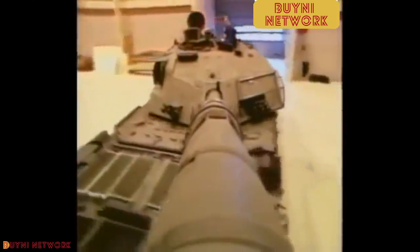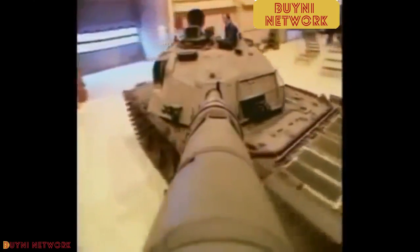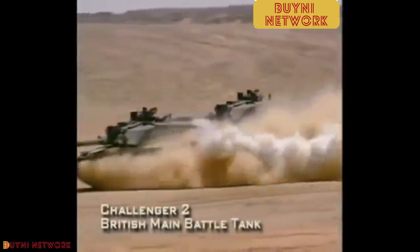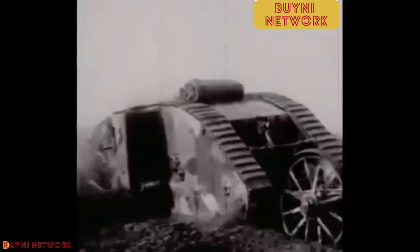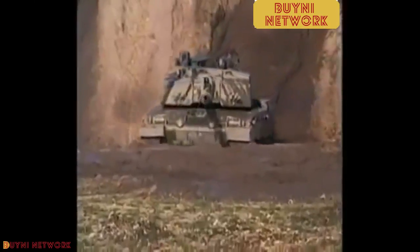From Britain, the Challenger 2, a highly reliable and extremely capable heavy tank. The Challenger 2 is the latest main battle tank produced by the pioneers of tank design. The British Army first introduced tanks to the battlefield in 1916 and have played an important role in their development ever since.